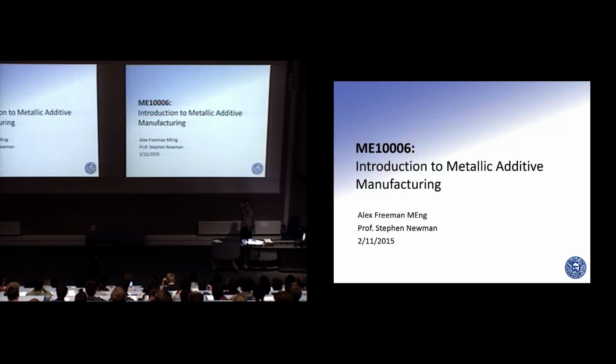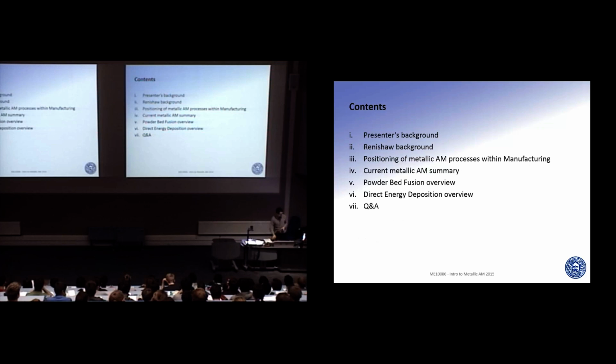So we're going to talk about metallic additive manufacturing today, because the terms additive manufacturing and 3D printing all get bandied around, but really there are quite a few distinct categories. Most 3D printing applications are more like toys and prototypes, as opposed to anything of engineering use, which is of course what we're interested in. Today I'm going to give you an overview of the main categories of additive manufacturing, and we'll take some questions at the end.